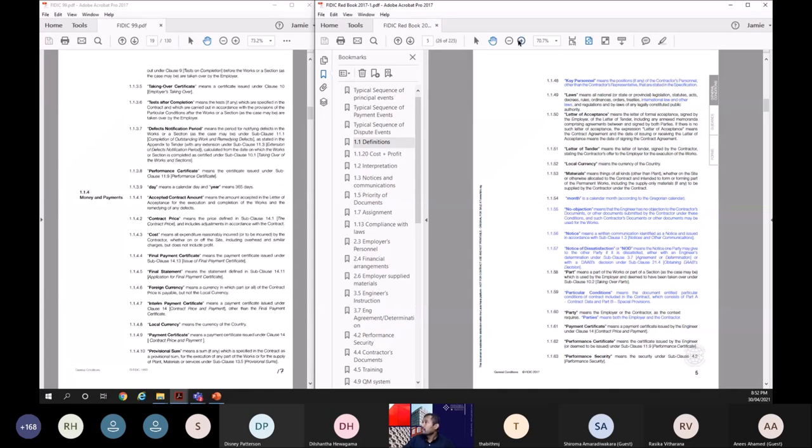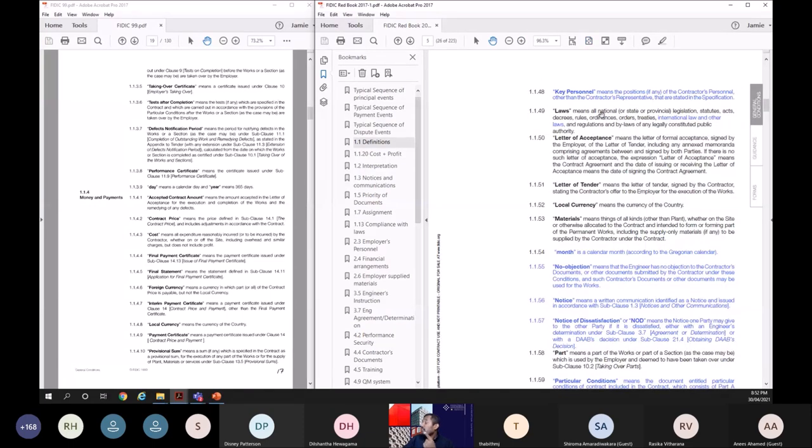Key personnel means the positions of the contractor's personnel, other than the contractor's representative, that are stated in the specification. It's a new term. Now laws, previously laws were only mentioned about the country, laws in the country. Now they say international law and other laws, which can be contentious later when you try to use FIDIC 2017, because the particular country might not like to use international law provisions, so that has to be tested. Month is a calendar month.